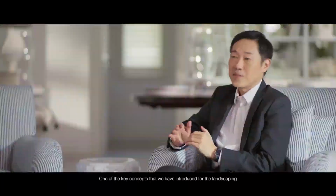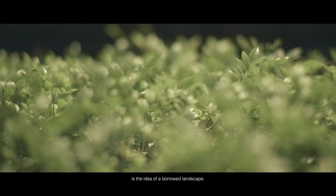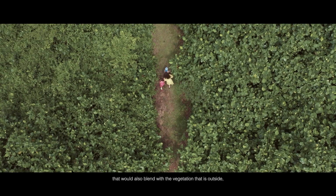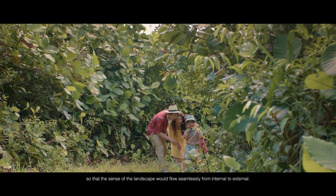One of the key concepts that we have introduced for the landscaping is the idea of a borrowed landscape. We try to blend the edges and select species that would also blend with the vegetation that is outside, so that the sense of the landscape would flow seamlessly from internal to external.